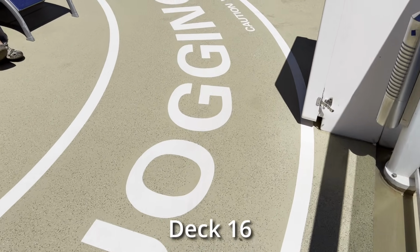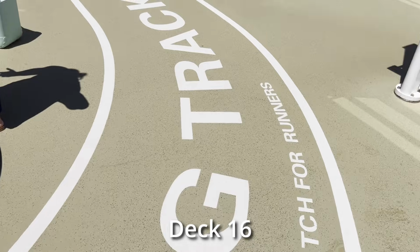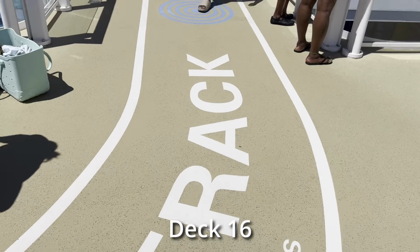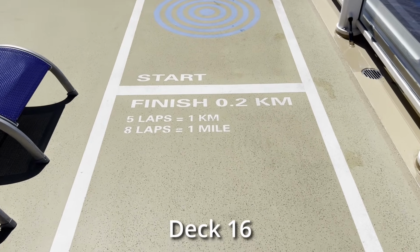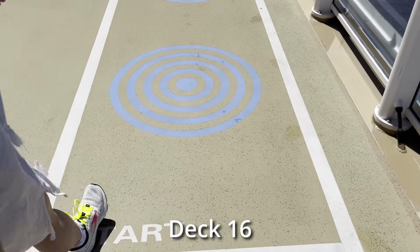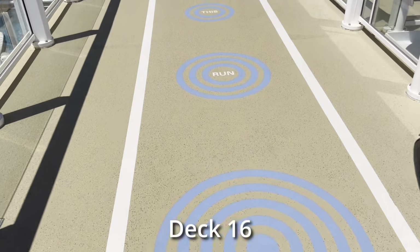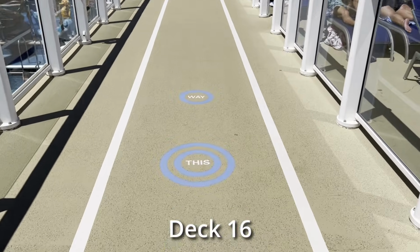There's a small jogging track that goes around the aqua park on deck 16. If you plan on going for a jog each day, I highly recommend that you do it early in the morning around dawn because this part of the ship gets busy as the morning progresses. And at that point, the area really functionally becomes a sun deck and no longer really works as a jogging or walking path.